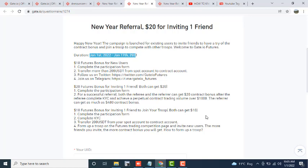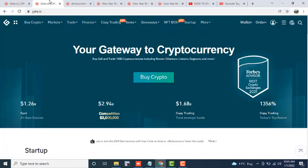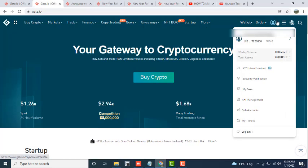To complete this activity, step one is to complete the participation form, then complete KYC and transfer 200 USDT from your spot account to your contract account to form the futures trading, and complete as a new user. So just enter here your UID. You can find it here. My UID is 702850, which is my referral code also. So you can use my referral code 702850.